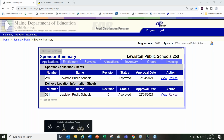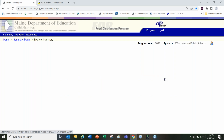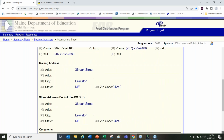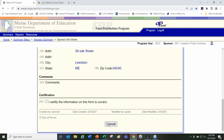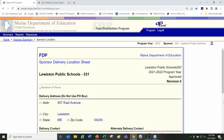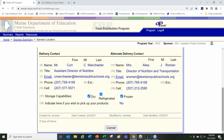So what happens is when you do your applications, when you first do your application, you're going to see everything that you entered in. Once you enter that in, your location will show up, and you're going to add your location into this one. So Lewiston Public Schools wants their items to go to 407 Eastern Ave in Lewiston to be delivered for summer.